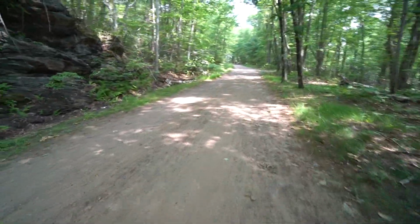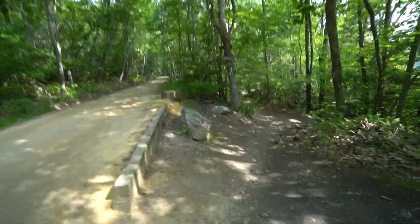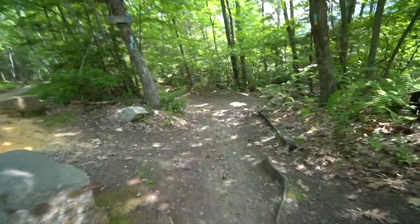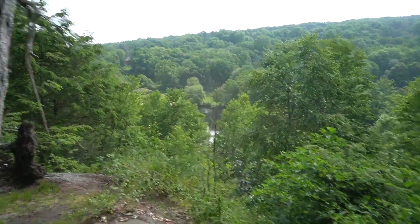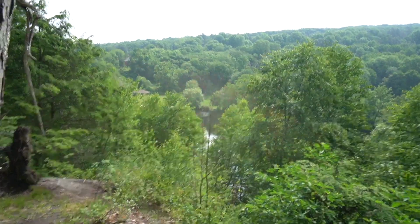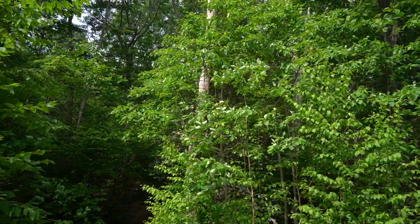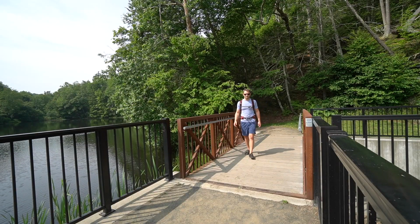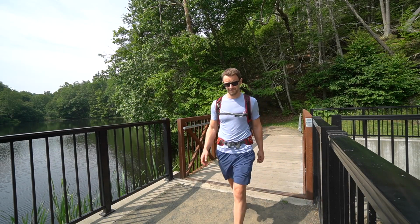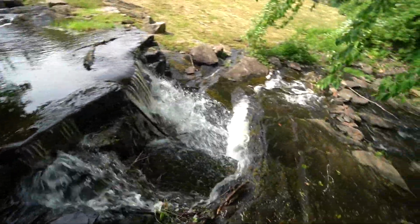Pretty cool. Leaving the Hop River Trail and making the short, steep descent down to Valley Falls. Halfway decent overlook. Nice little bench here, but the real overlook is up there. No way you can see it from here. These little guys are the Valley Falls.